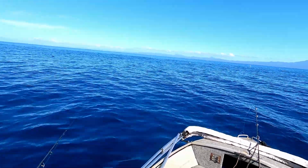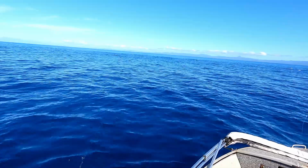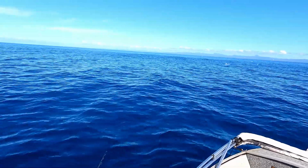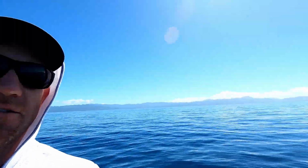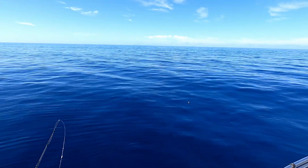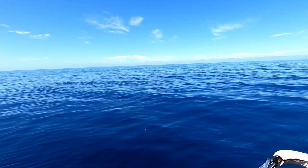So we decided to give that a bit of a rest and go hit up a few of our well-known GT spots and even some new spots. Right, so we've just trawled over to a little bit of reef. That wind has died right off. I don't know if you can see here, but we've got fish hanging around everywhere.